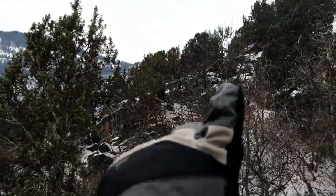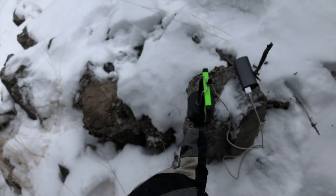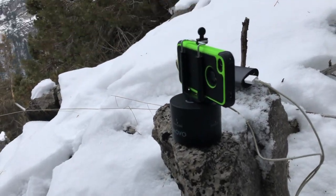My phone's still doing a time lapse. Time to go get it. My iPhone is up there. Here we go, here we go. Look at that view. I finally got an egg timer for Christmas. Let's see how it did.